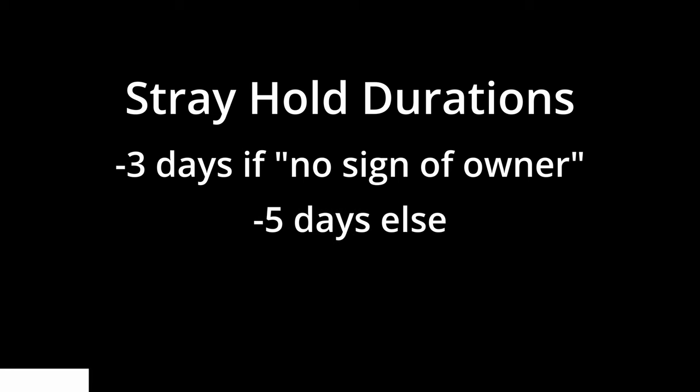It's 3 days if they don't have a sign of owner. It's 5 days if they do. So if they're microchipped, if they have a collar, if they come in with a harness, or they're wearing a bit of clothing, it happens. Dogs with scarves come in. Spay neuter scar. And those are business days. So 3 business days. So not inclusive of Sunday and Monday, correct?